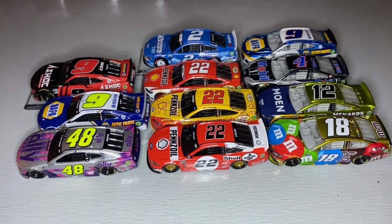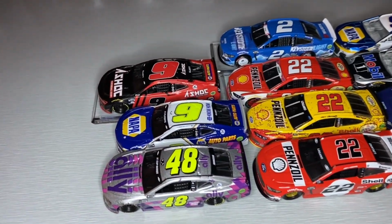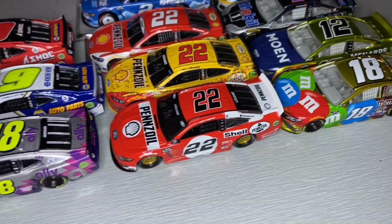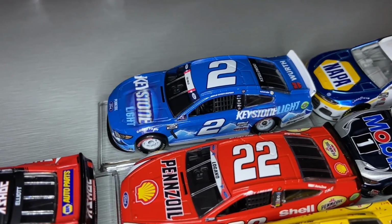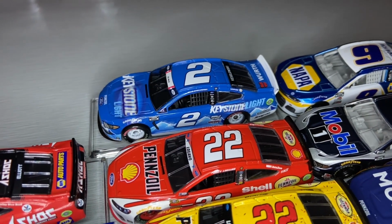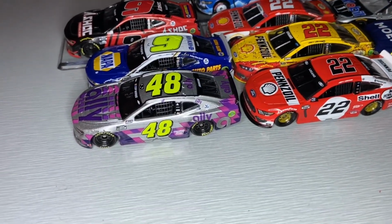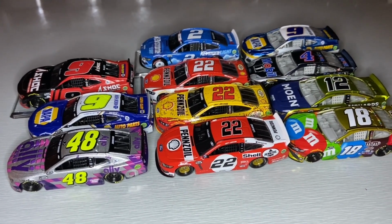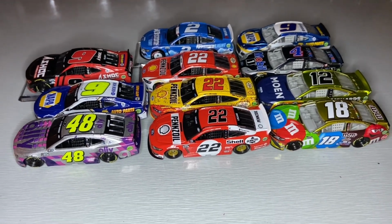All right, well, here are the 11 cars that we unboxed today. Let me know which one of these is your favorite car in the comments section below. Personally, I have to give it to Brad Keselowski's Keystone Light car. I just think it's something that's really iconic. We're not going to really see it again, I don't think. But a close second would probably be Jimmy Johnson's Final Ride. Both of them just really have historic value to the sport, and definitely some iconic diecasts.